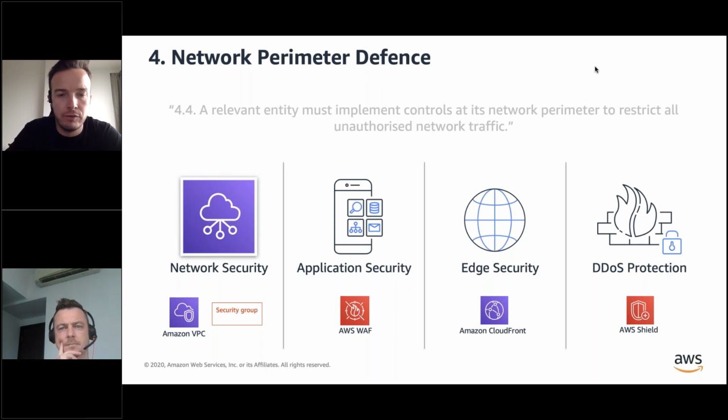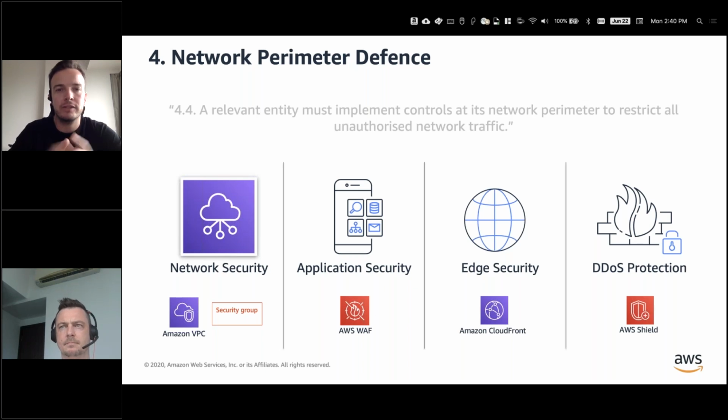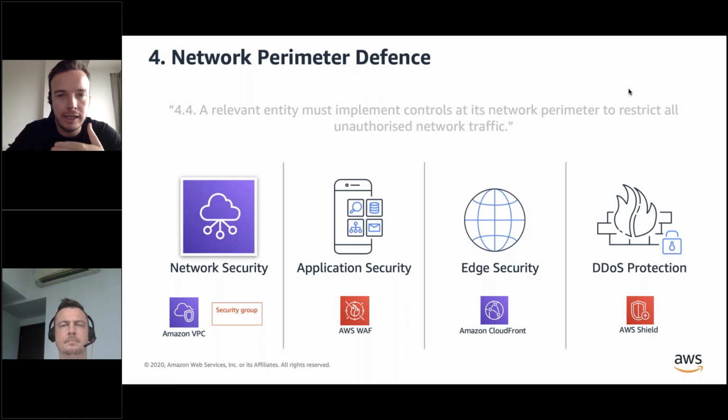Now, in a similar thread to the reasons for using CloudFront are some of the reasons for using AWS Shield, which is a DDoS mitigation system. So AWS Shield, just like the WAF, sits at the perimeter of the AWS cloud and has the ability to screen layer 3, layer 4 traffic as it comes into your AWS environment. It uses pattern-based recognition and also some machine learning models to detect volumetric DDoS attacks as they come into your AWS environment, and then drop that traffic before it reaches your server.